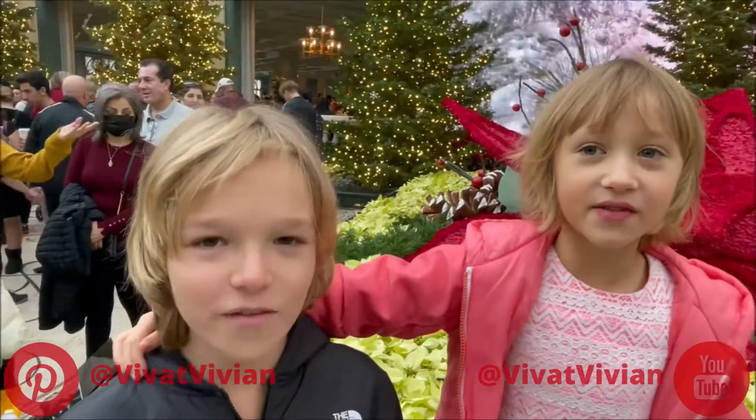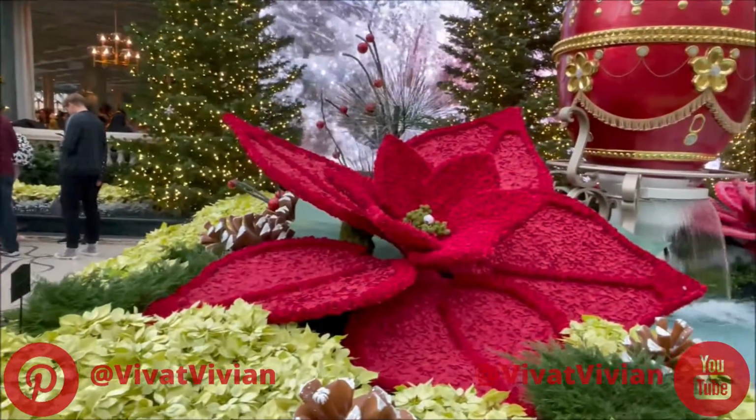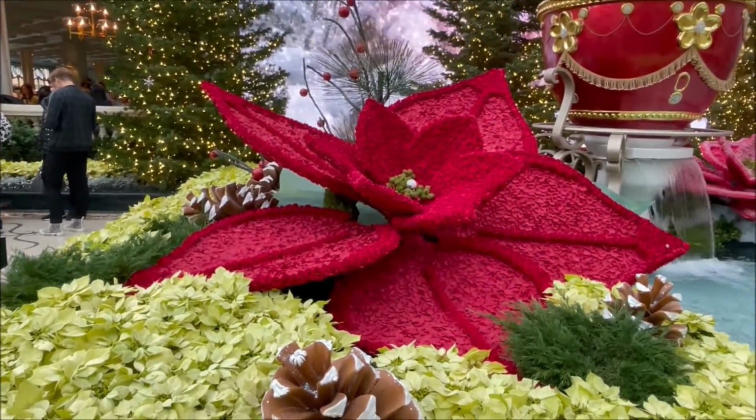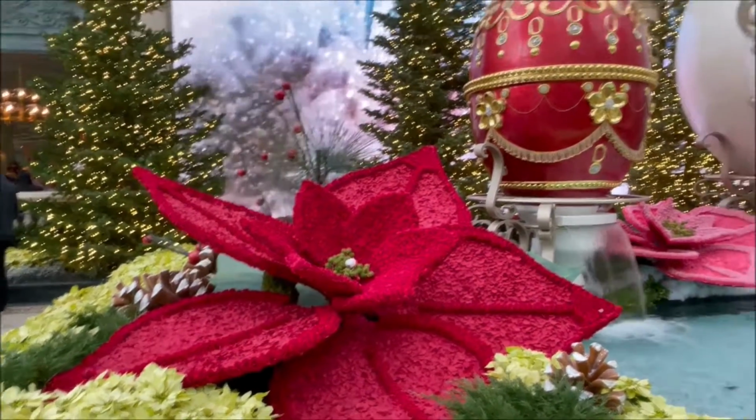And have fun! Really? Awesome! Look at this poinsettia. It's made of roses and rose petals. Yeah, they are real, real flowers.